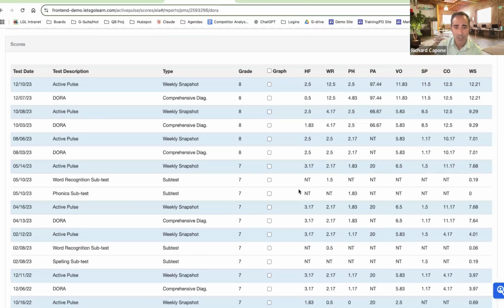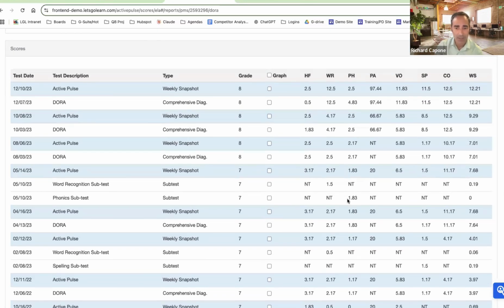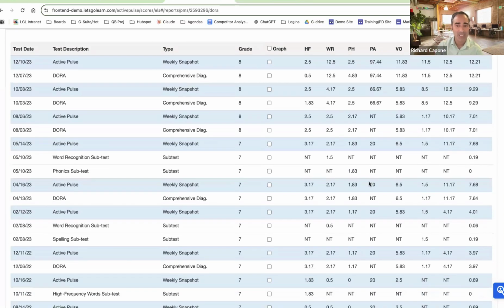And notice how these scores just sort of lay on, here's a phonics subtest. These scores lay on top because on 510, they gave a phonics test. On 510, also a word recognition subtest. And then these scores lay on top of your baseline scores, and we see the snapshot updated, right? So every time the teacher is giving either a full assessment or a quiz, the data just adds on top. And now this is my progress monitoring.